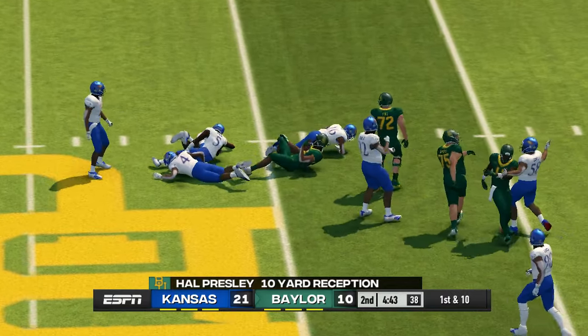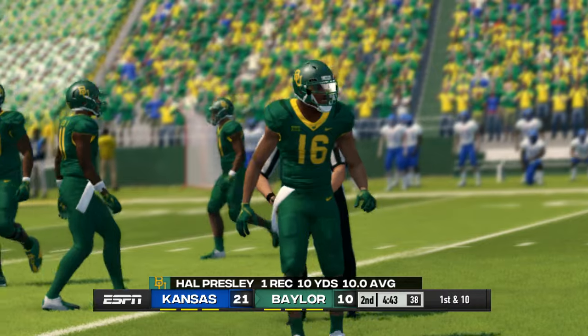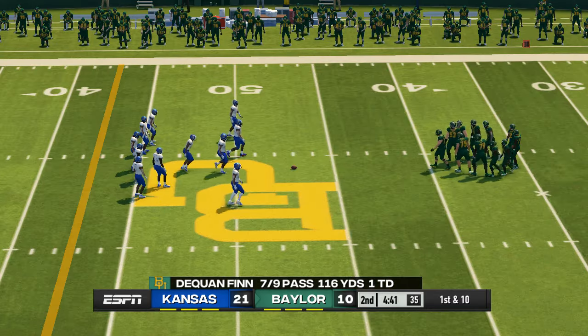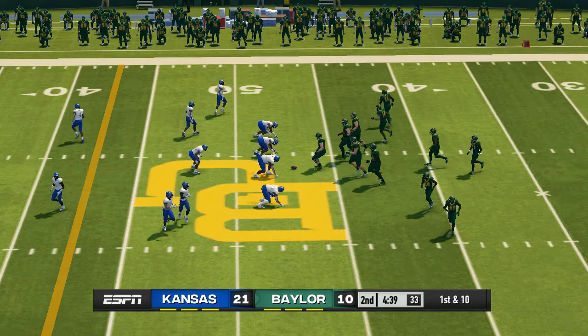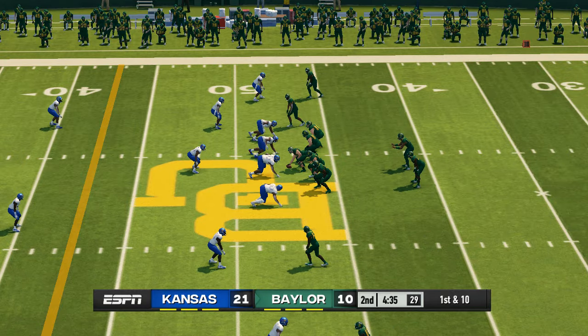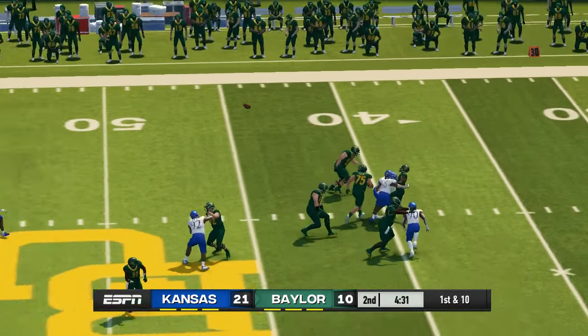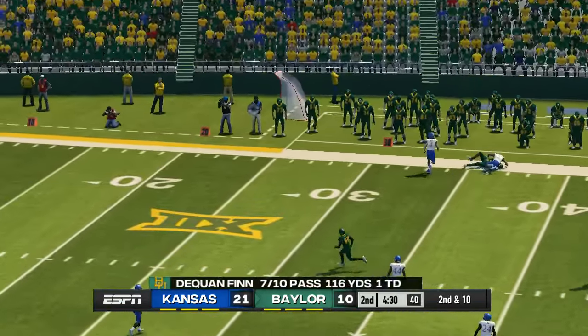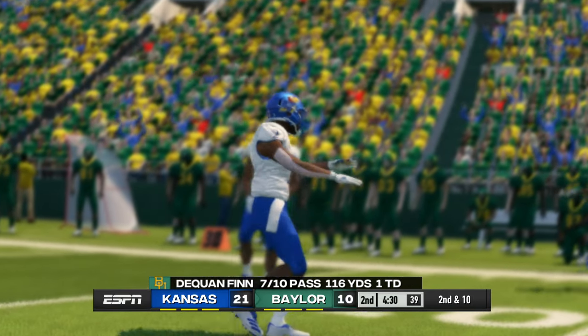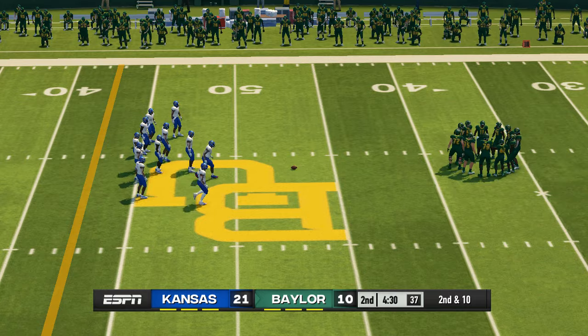Around the 47-yard line. First and 10. Ball on the 47-yard line. Great job here by the defense. If you let this quarterback set and throw, he'll kill you all game. But they got excellent pressure on that play.